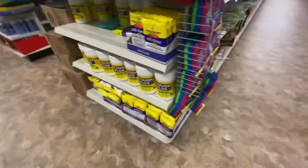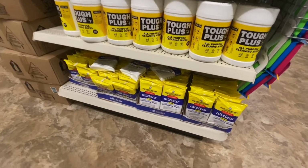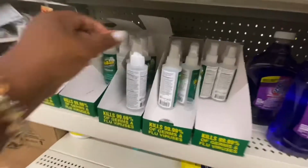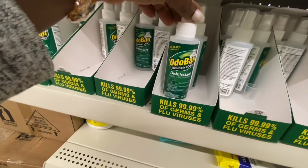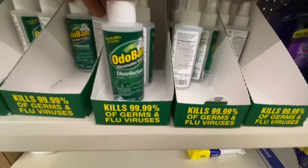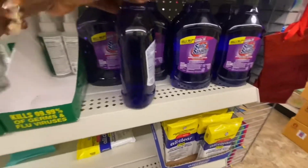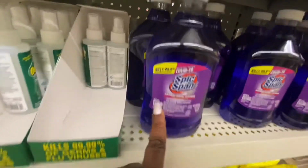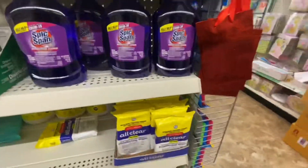And we still have this Tough Plus cleaning products, you guys. Yes, they still do. And they have disinfecting wipes down here. And they also have this odor eliminator disinfectant, it's a fabric and air freshener. Yes, we have this as well here. So they have the cleaning product. It says antibacterial cleaner, kills 99.9% of bacteria and viruses. This used to come in a big, long bottle, but now they're having it this way.